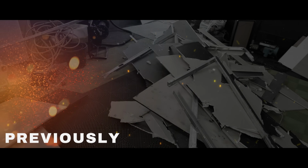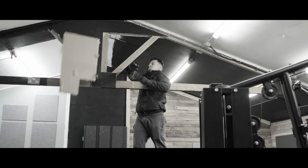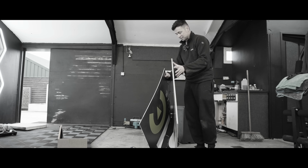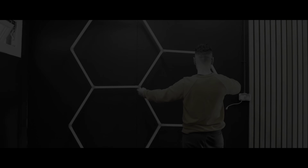This is the last day of the studio build. All this started just because of a moment of madness. There was no game plan. I just woke up and decided enough was enough and it was time for a change. And this was almost finished, however there was one more important task to carry out.